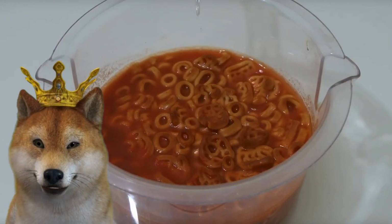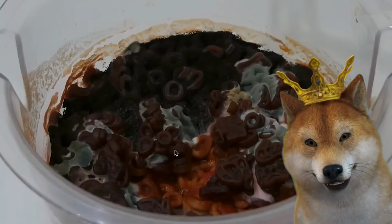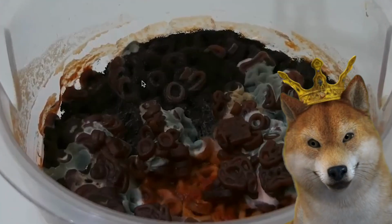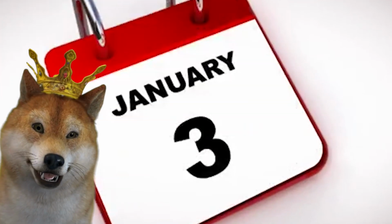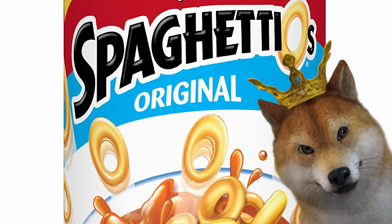So here we have a bowl of SpaghettiOs. It kind of looks like those Oreo cereal now. Ew, it's nasty. Look how quick it goes. This is a month and a half. Why is it shrinking though? But look at it. Those kind of look like fruit snacks. I wouldn't eat it, but those kind of look like fruit snacks.